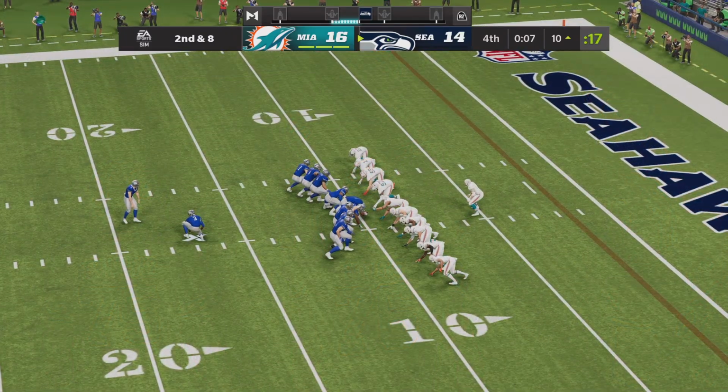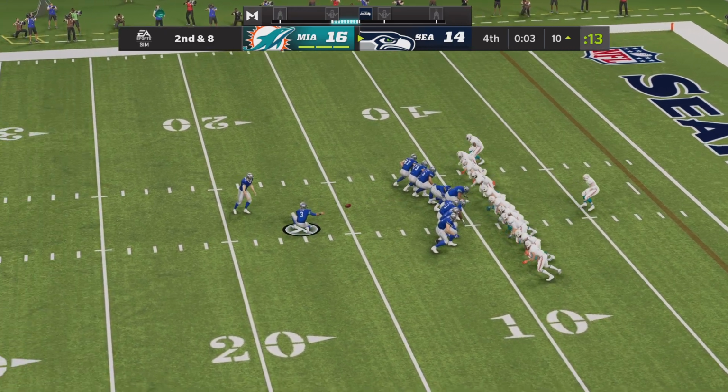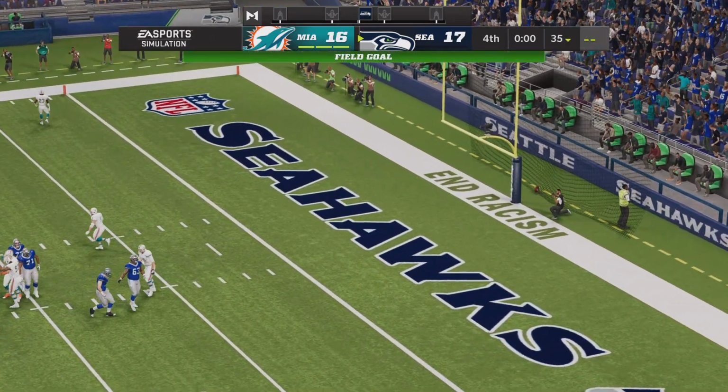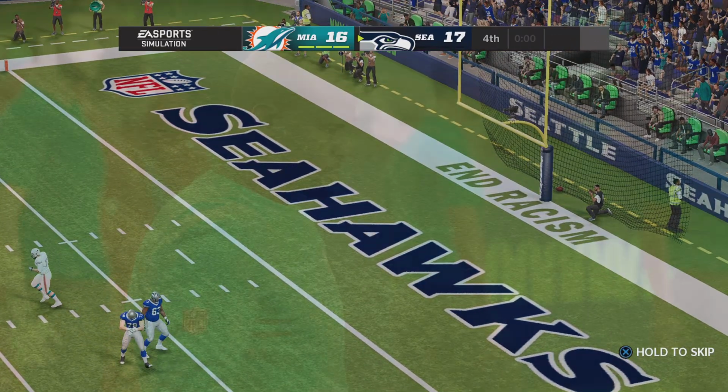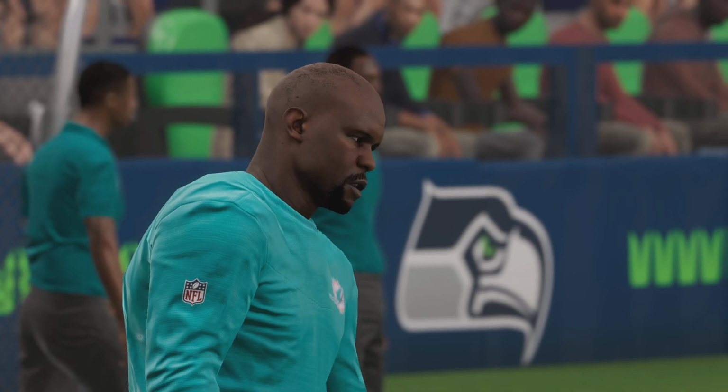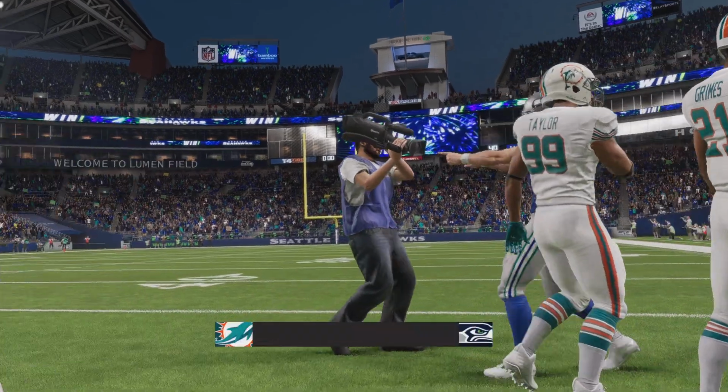So now one of the biggest kicks of the night is forthcoming. And his kick is indeed good. And with that, they have taken the lead by a point here in the 4th. So the victory here for Seattle, and it wasn't really always pretty.